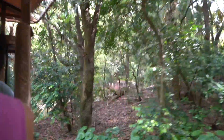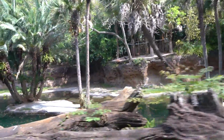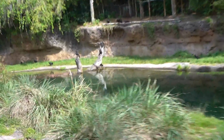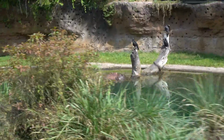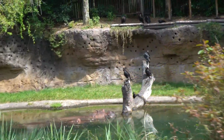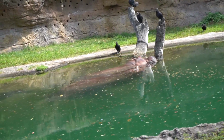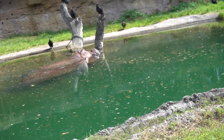Hippopotamus weigh 5,000 pounds. They can run 20 miles per hour. Their teeth are 18 inches long and razor sharp. Hippo are both fierce and territorial. But don't worry, we're very safe in this big truck. And there's a whole bloat of hippo on our left. A bloat means a group of hippo.